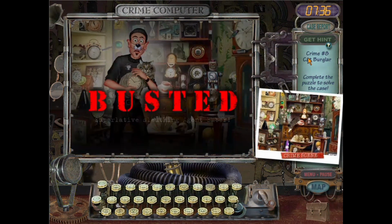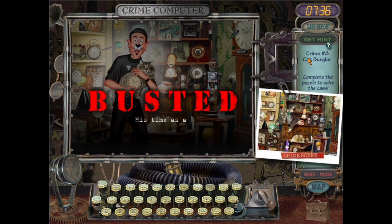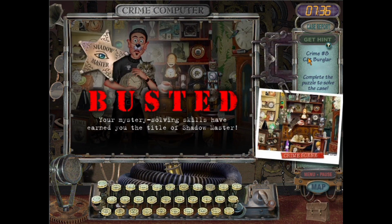Superlative sleuthing, Agent Ember. I'm not sure that's how you use that. You have caught Ty from the clock shop, stealing cats from the pet store, stuffing them, and selling them as clocks. I think not. His time as a free man has expired. I hope it has. I'd throw him in the river. Throw him in the river. Your mystery-solving skills have earned you the title of Shadow Master.